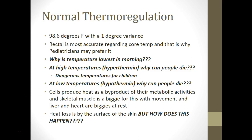Okay. And then as we get up and get moving, our metabolism gets going towards the end of the day, and our temperature rises. Now, if we're talking about abnormal high versus low temperatures rather than that normal variant in temperature throughout the day, at high temperatures, people can die. If we think about it, enzymes that help facilitate all of our physiological processes in the body can be denatured or broken down. And if we break down those enzymes, we don't have normal physiological functions, and we can actually die at really high temperatures.